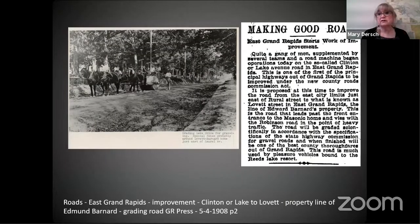So we leave the Lovett Barnard House, and we see road improvement out in front of the Lovett Barnard House back in 1908, on what was then Clinton Road. And they're flattening the road, and they're putting oil down during the summertime.